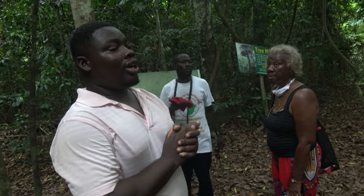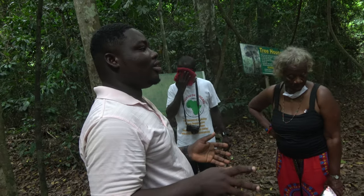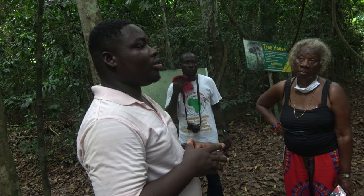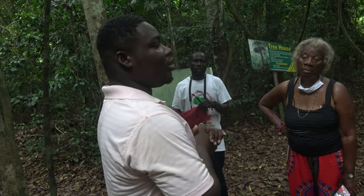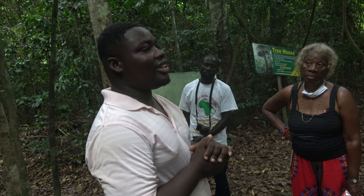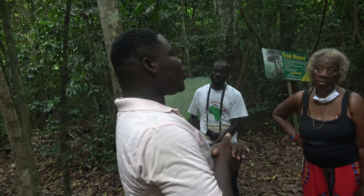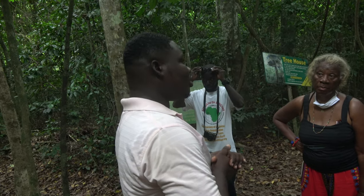This forest was gazetted in the year 1931. That's the year that this place was officially gazetted to become a national park. The size of this forest is 360 square kilometers. Talking about animals.